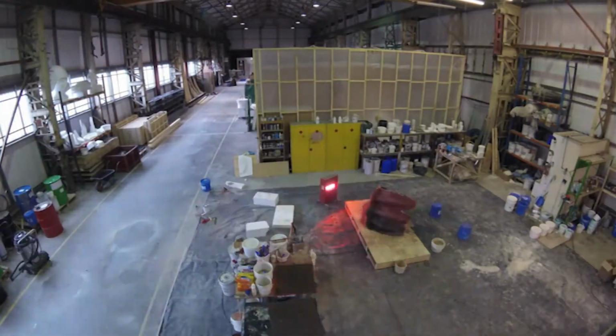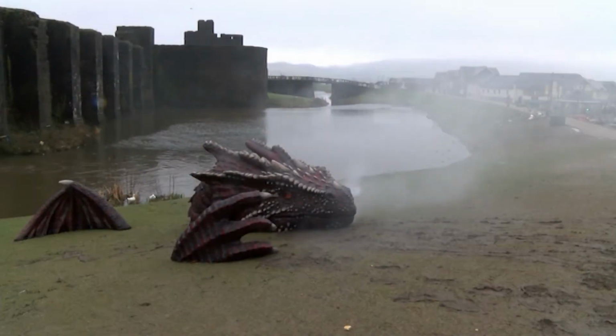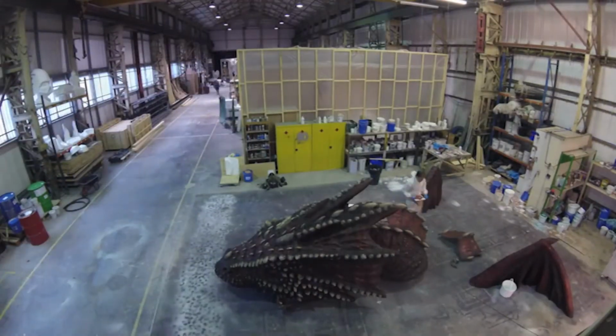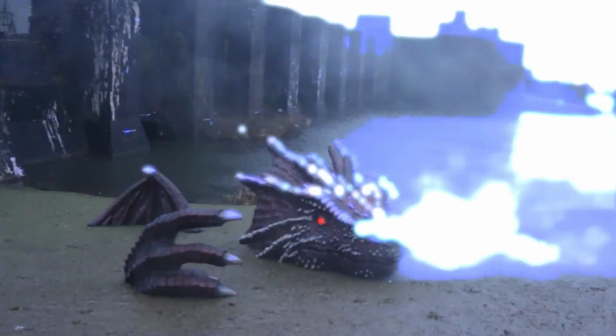So this has been two or three months in the planning, and we've actually been building it for about six weeks now. There was three weeks' worth of sculpting with polystyrene and clay to get all the detail, and then two to three weeks of moulding it, casting it, and painting it. It's got a smoke machine inside that's on a timer, just to add a little bit of extra detail. And although you can't see it now, in the dark or dusk, you'll see the eyes lighting up as well.